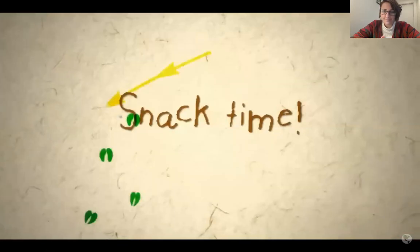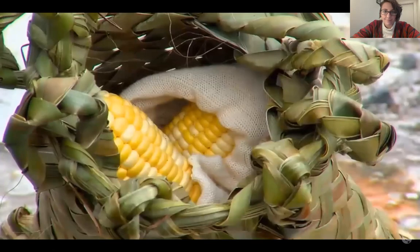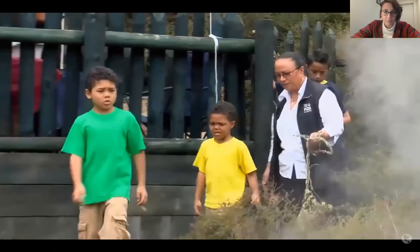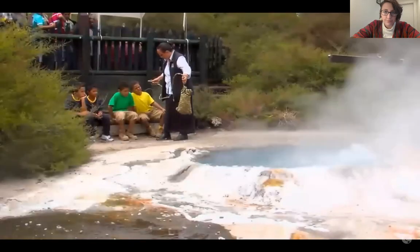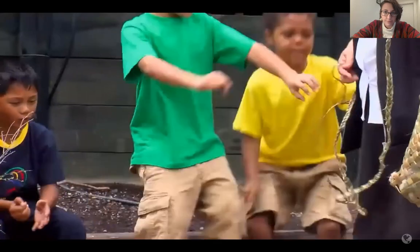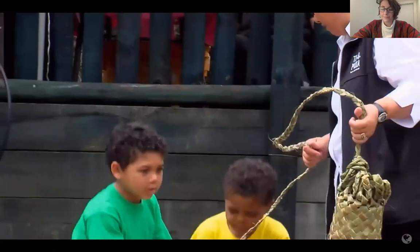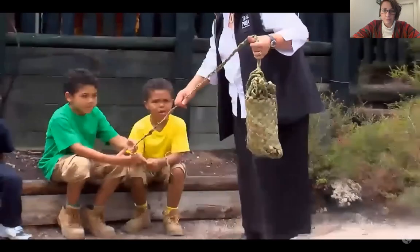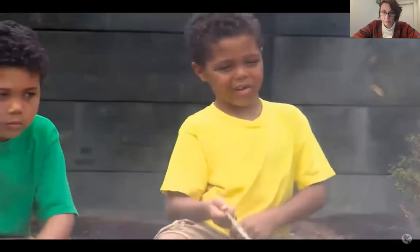Snack time! What is that thing? It's a cooking pool. Cooking pool? Yep. Just come and take a seat on the ledge here. So, I'm going to put this in, and then is someone going to hold it for me? If you guys sit down there, I'll go put it in the pool first, and then I'll come back. Okay? So, you might just need to let it go a little bit. I feel like I'm fishing for corn. You are.